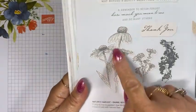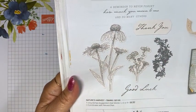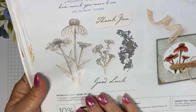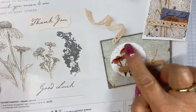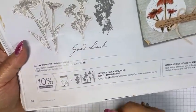And here's a closer look at that flower set. To me that looks like a cone flower. Yeah, it's pretty. Look at there, really pretty. And you can bundle that with the dies.